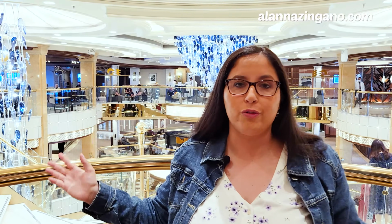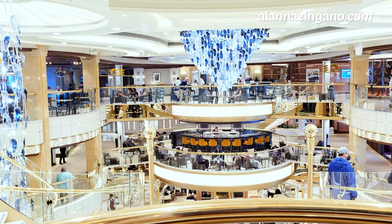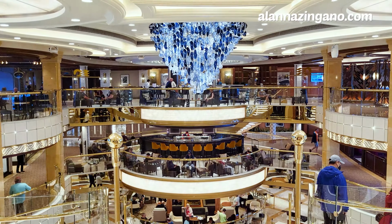We're looking over Gigi's Pizza. I think that's calling our name for lunch. We went ahead and had breakfast in the buffet this morning and saw all the different options, enjoyed an omelet, also their freshly pressed juices, but it's just so beautiful. I can't wait to take you around and show you so much of the ship today.